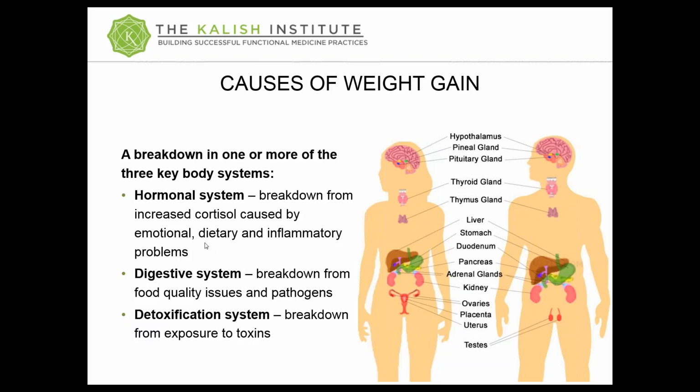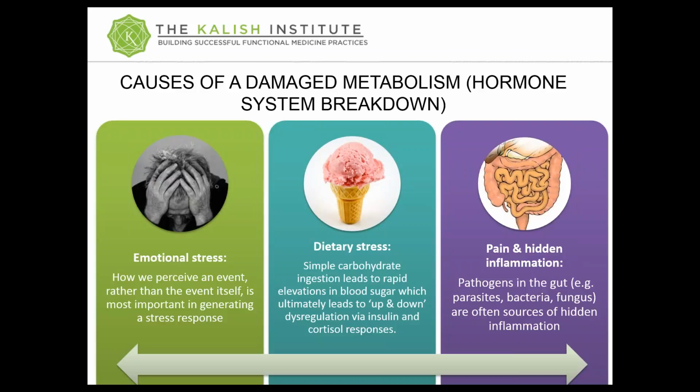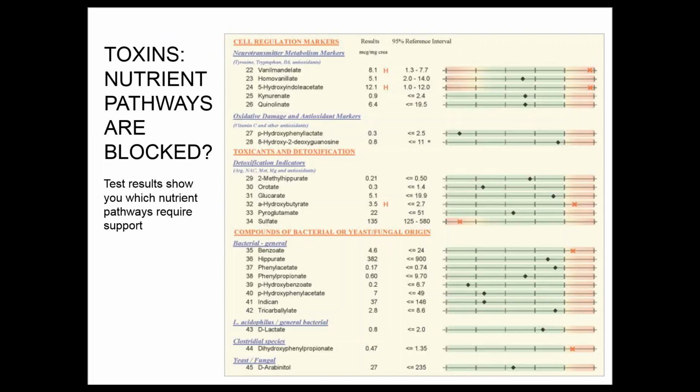Second would be digestive system. Obviously, if there's inflammation, tissue damage in your gut, you're not absorbing well, you're not going to be able to lose weight if you don't have nutrients in your system. And then toxins in the liver will break out and prevent the liver from being able to metabolize fat and do all the normal fat burning stuff that your liver should be doing. So the more toxic a person is, the more fat that they'll put on their body, and the harder it is going to be for them to burn body fat. Okay, so if we're going to then break it down into how the metabolism can get damaged most easily, emotional stress, dietary stress, pain and inflammation, all three of these are going to drive cortisol up and drive body fat storage up.